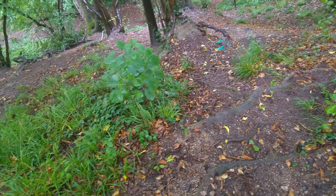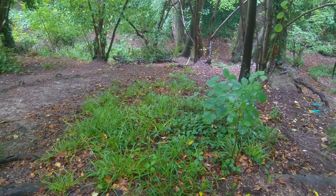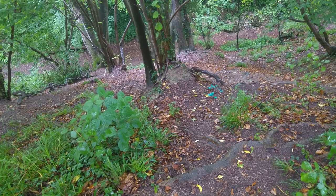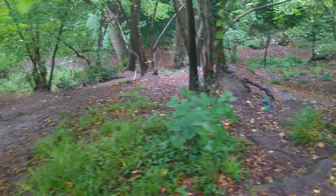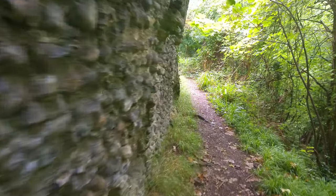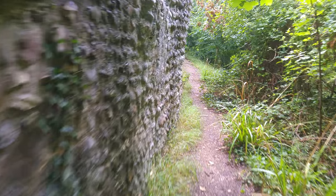Looking down there, you can see how steep the hill is, and this was probably a natural formation that they chose near to the river. Possibly would have had other purposes used by the pagans, and obviously when the Normans invaded, they took over a lot of the spiritual places, a bit like Chanctonbury, built up on the top of a hill, and definitely would have had a lot of history prior to the Normans coming here.